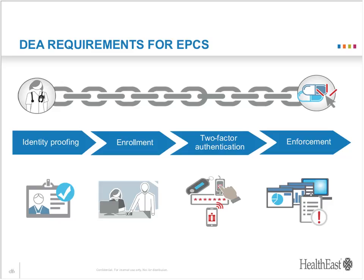And all of this is subject certainly to an ongoing audit trail for all of these activities, from the identity proofing all the way through to the order signing. So all of that's kept track of very well by the EHR.